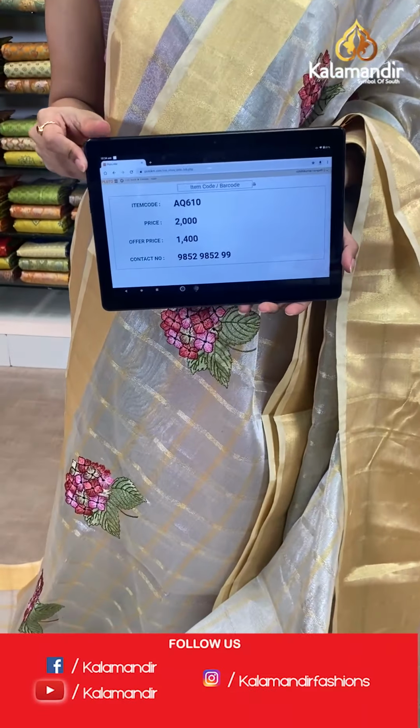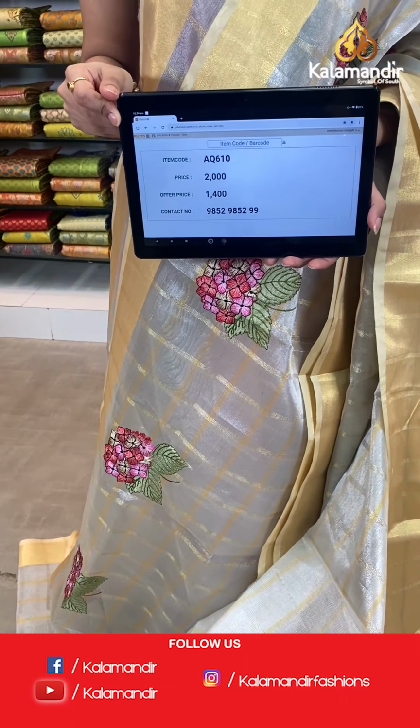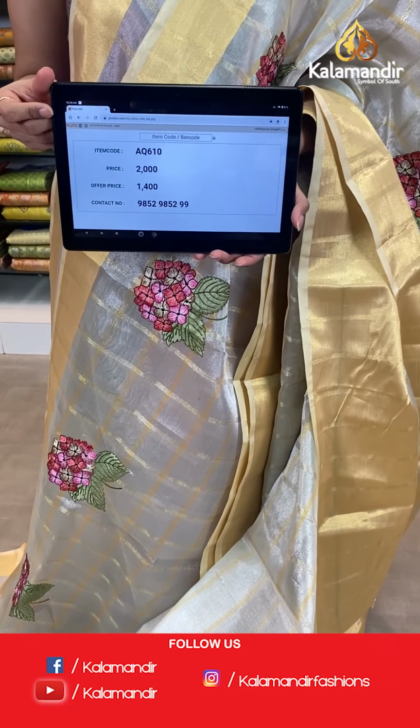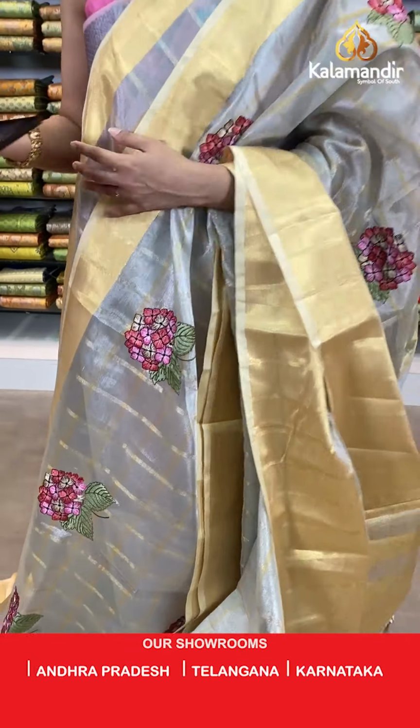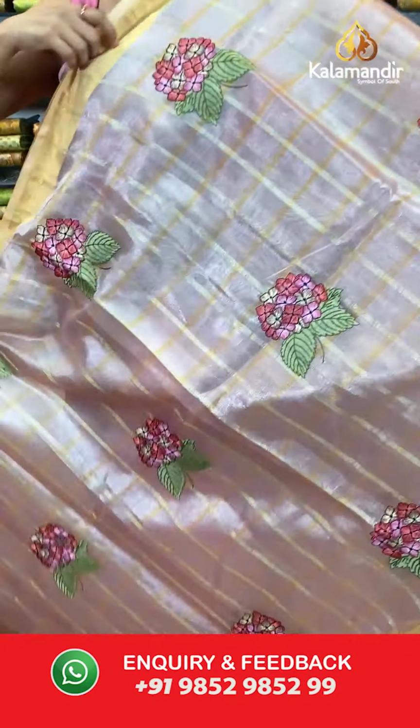Here comes the pricing details. The saree code is AQ610. Original price is 2000 rupees. Offer price only for today is 1400 rupees. To place an order, take a screenshot along the saree code and send it to our WhatsApp number, which is 9852 9852 99. Let's move ahead and check out another collection of saree.